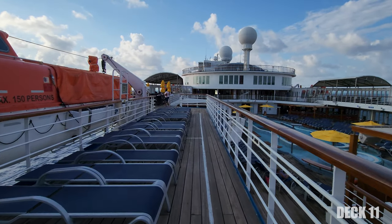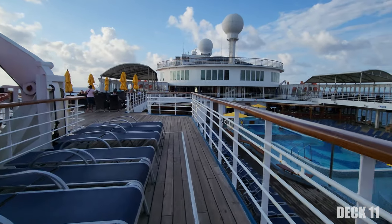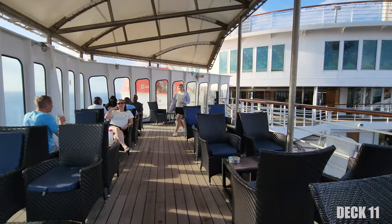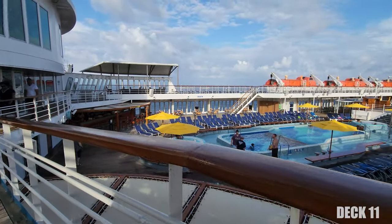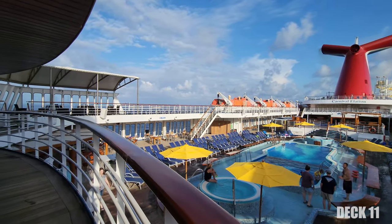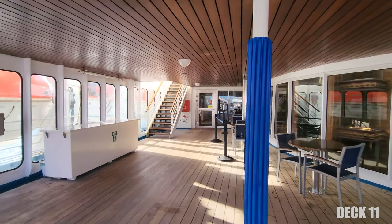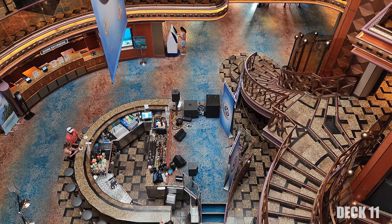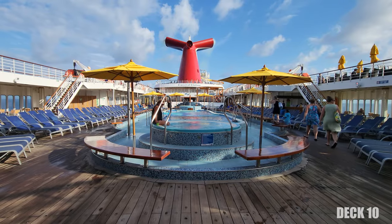And you'll find loungers all the way back to the smoking area, which is covered and does have umbrellas and chairs. Inside deck 11 is the top level overlooking the atrium. And down to deck 10 is the pool deck.